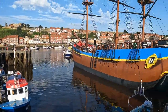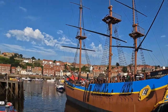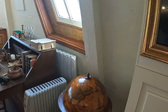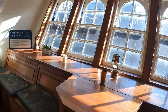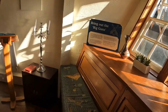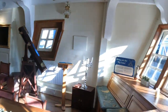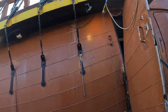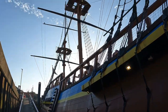Cool boats, fishing boats. Lovely. This is on the ship, captain's table. So we're just on the galleon itself for a drink. Very nice. Very interesting.